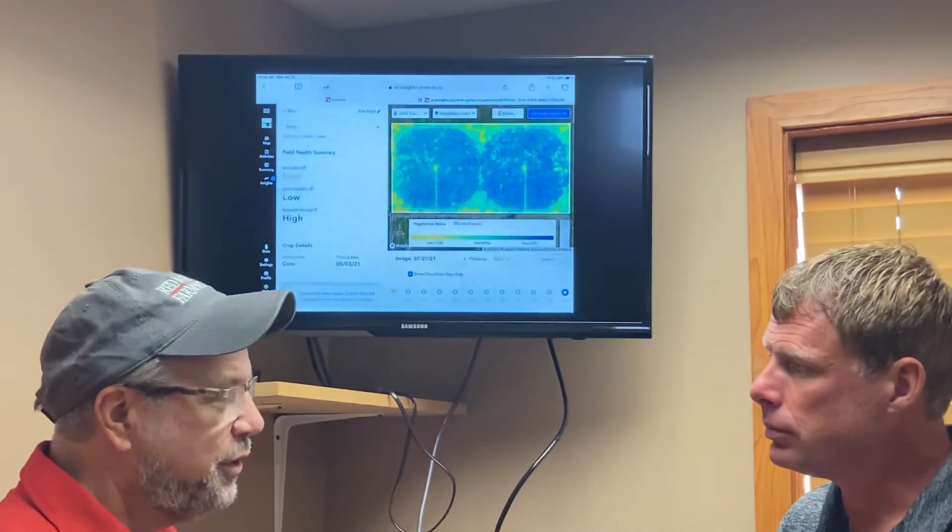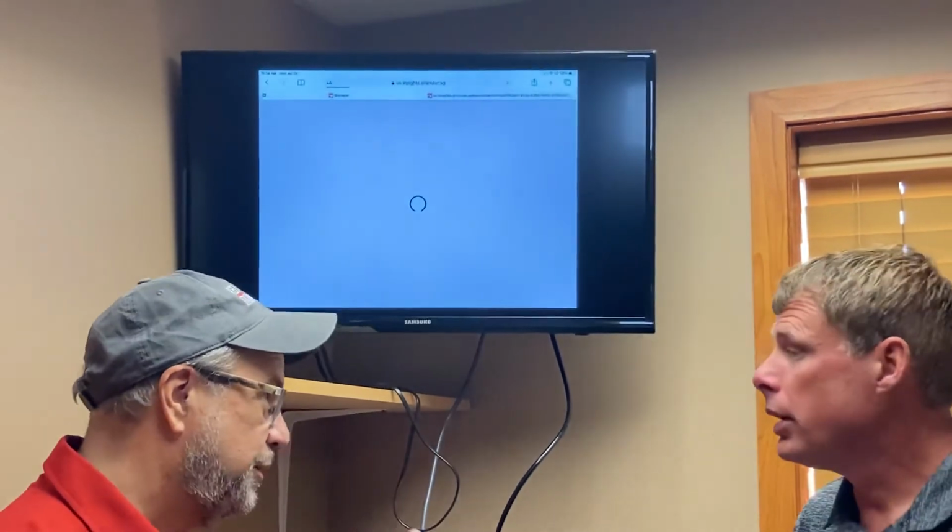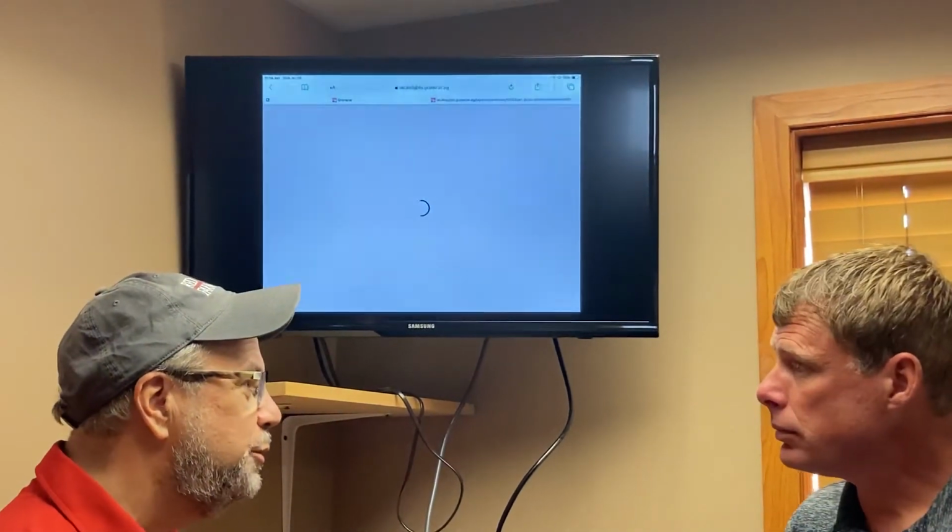Well, fertility, obviously, something we like to pay a lot of attention to, and with Granular Insights, there's really a way to monitor that nitrogen as well?